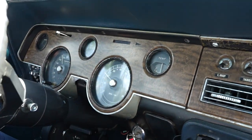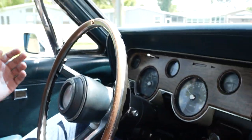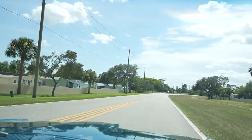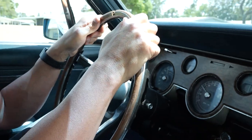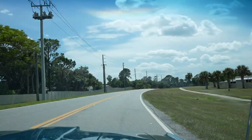The car has no vibrations whatsoever. No engine vibration, tranny vibration. Car tracks down the road nice and straight. Steering's nice and tight on the vehicle. Car's got a nice smooth ride to it.